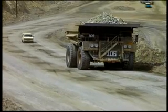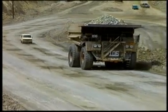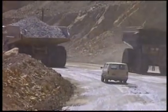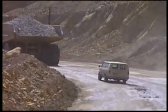To follow a haul truck safely, stay at least 50 feet behind it. You need time to react if the truck should drop part of its load, blow a tire, or have some other problem.